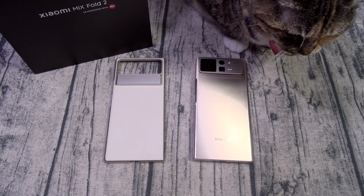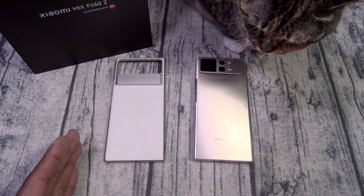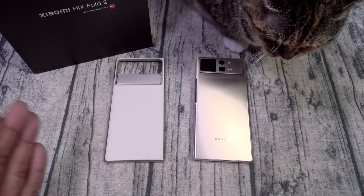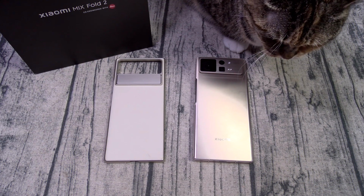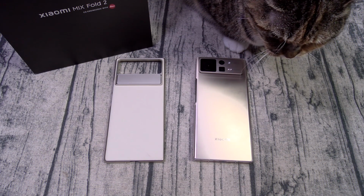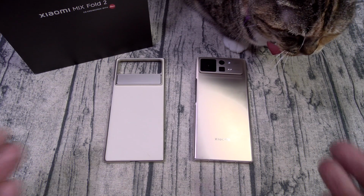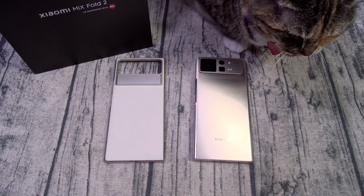No wireless charge. Now, I will say this. The battery life on this is pretty great. Okay, you got 4,500 milliamps, and it does feature 67-watt wired charge. So you can charge this phone from 0 to 100% in 40 minutes. That's pretty dope, but again, for $1,500, I need wireless charge.